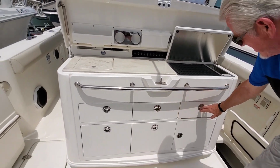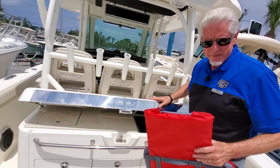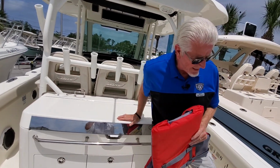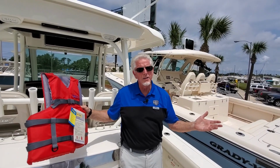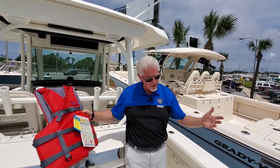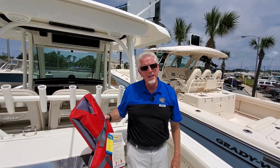All the drawers, electric grill. Well, to say it any better way, I don't know how. A Boston Whaler from 11 feet to 42 feet. This has been the 350 Outrage, the best flotation device in the boating industry.